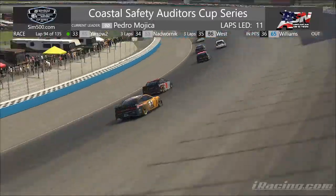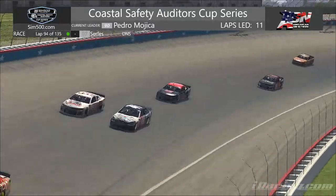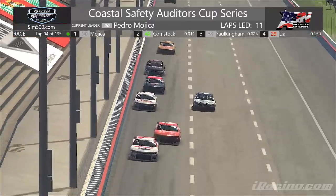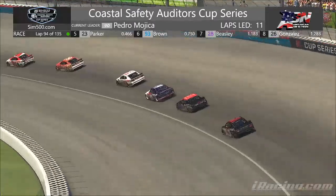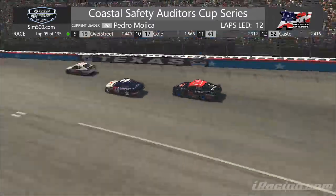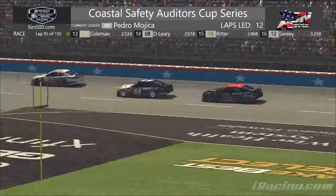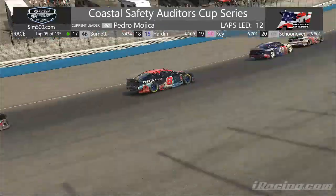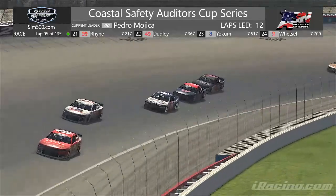Randy Yoakum, meanwhile, has fallen back to where he started. He started 23rd, and is back down to 23rd, so not the best night here. The only reason I mentioned Randy is because he's had pretty good runs this season, and he currently sits 17th in the points, with an average finish of 20th, which isn't that bad. But an average start of 8th, so he starts good, but unfortunately, at least recently, hasn't been finishing well.